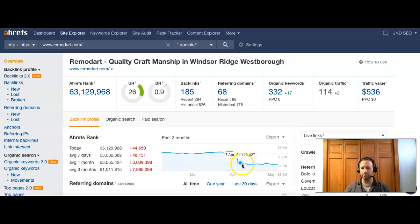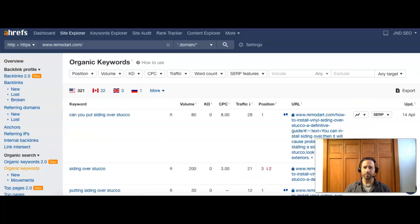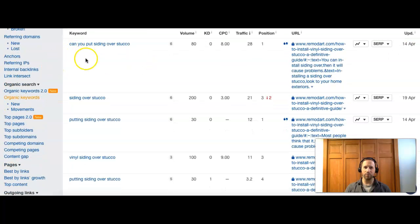It's like you guys have dropped a little bit since April, a pretty sizable drop actually. And so that may have resulted in your ranking being a little bit lower. Well, let's take a look at the keywords. This will tell us where your visitors are coming from. All right, so right off the bat, we have more of a question. Can you put siding over stucco, right?